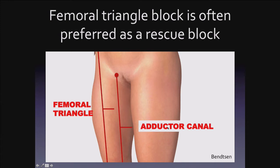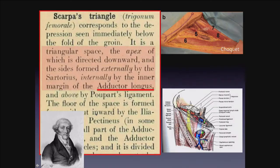while others are working at the level of the adductor canal. And by the way, it's interesting to notice that all these guys, and mainly Swedish people at least, are working at the femoral triangle for probably very simple reasons: they are doing the block often after surgery at the end of the day or the day after, before or after the rehabilitation. And there is a surgical drape that forces them to work somewhat higher.